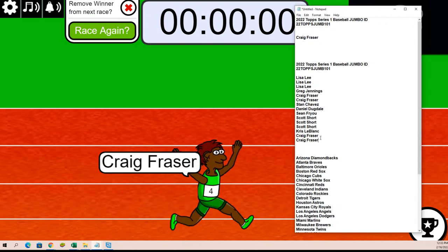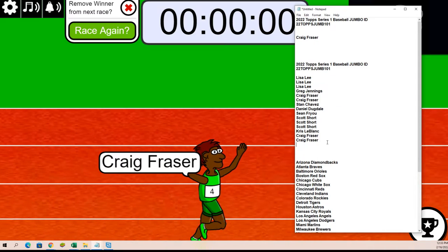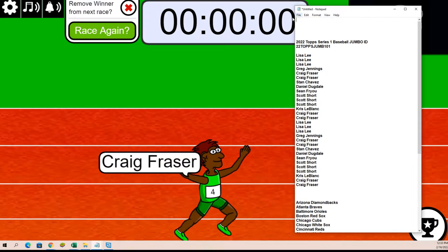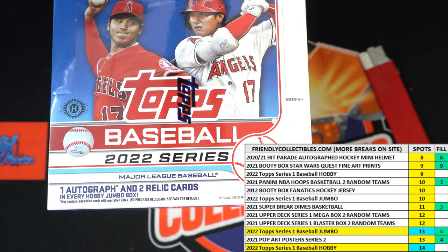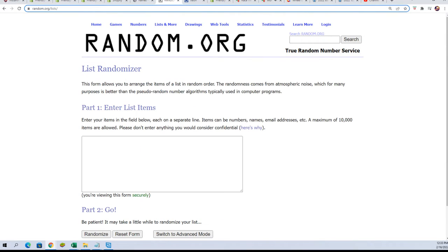Let's get to the rip. So that's just fun possibilities there for Jumbo Baseball, winning your way in. Let's start off the random hope. Craig got two spots for 12:35. That's what that is. Two spots, one. And now here we go. Let's see what happens.